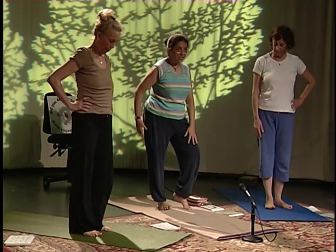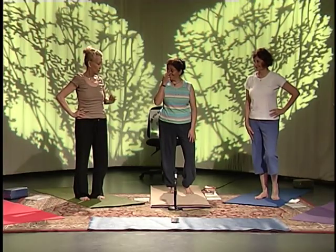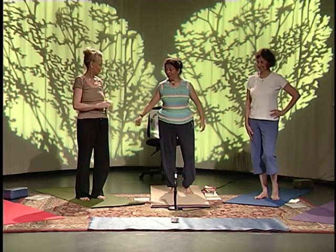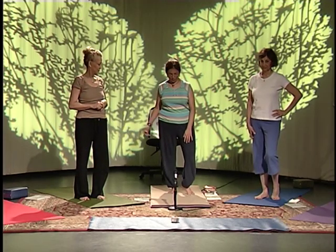Okay, transfer the weight to your right leg. You have a lot of balance, Lucy. You must be a dancer. No, I've lost a lot of balance, I should say. I used to be better. But that takes a lot of muscle control, getting your leg up without support. I find it very hard, but that's wonderful.